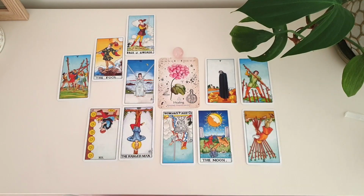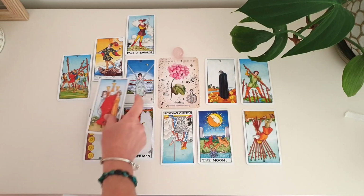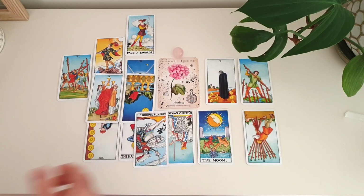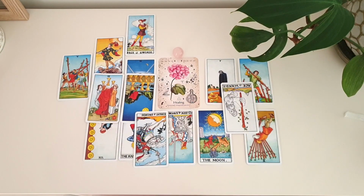The Page of Swords is coming in with... well, it's kind of interesting because part of me is kind of divided there. Page of Swords, it could be a new idea about how to approach this situation. It also could be that you might fumble over some of your words, which is a possibility. And as this is a group reading, we are looking at multiple aspects for different people. So the Page of Swords to me is just, choose your words wisely when you're going into this, because the page is not experience. The page is just learning.